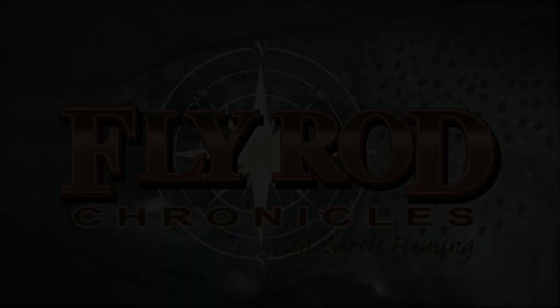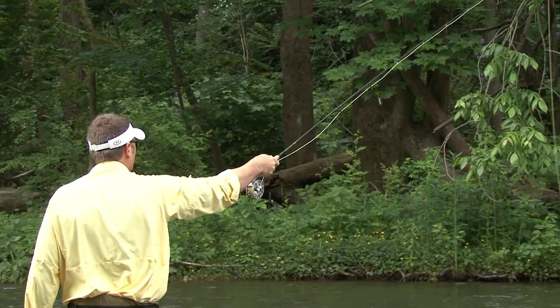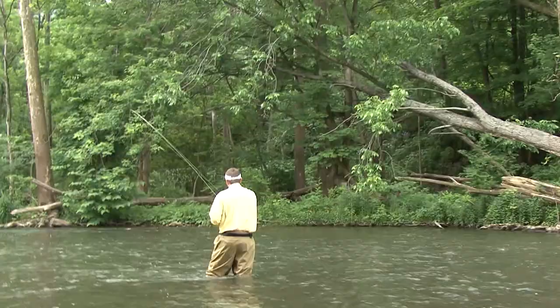Welcome back to Fly Rod Chronicles in legendary Spruce Creek, Pennsylvania. I tried out my new high stick method. There he goes. Hey, we got us a bar. Is that a brown trout? Yeah, it's a brown trout. So that's a Juniata brown trout, huh? Yeah, a little Juniata brown trout.